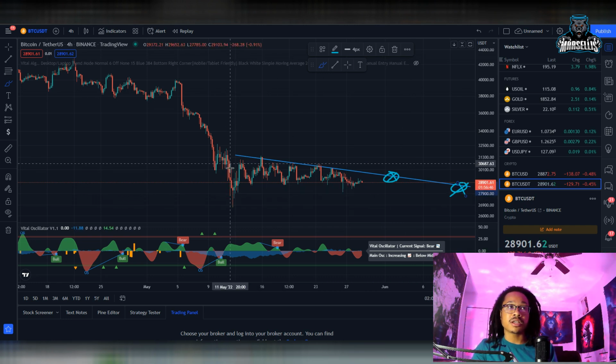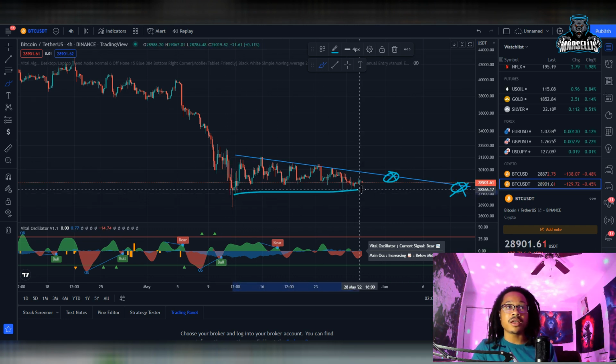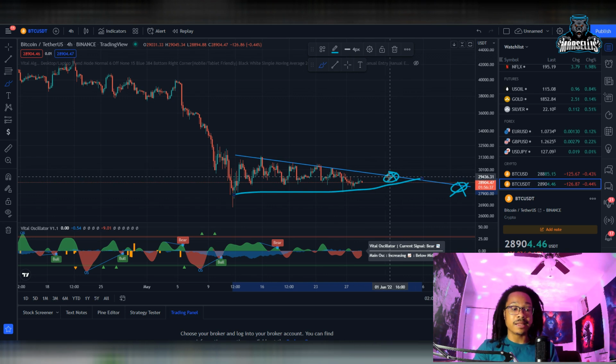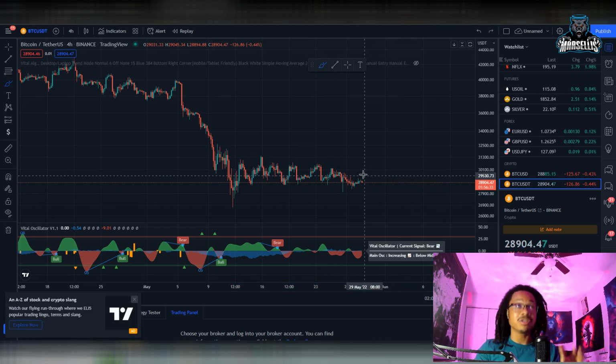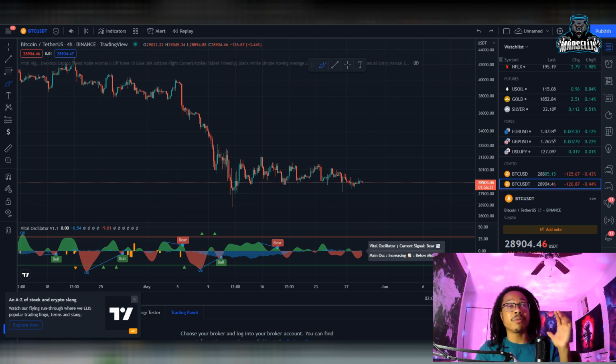But remember, it looks like it's consolidating here. So anything can happen at this point. What if we just go boom and then just pump right around the 4th of June? So anything like that could happen. But yeah, that's pretty much all I got for y'all today. I just wanted to go over the technicals, let you know exactly what's coming on with Baby Doge.